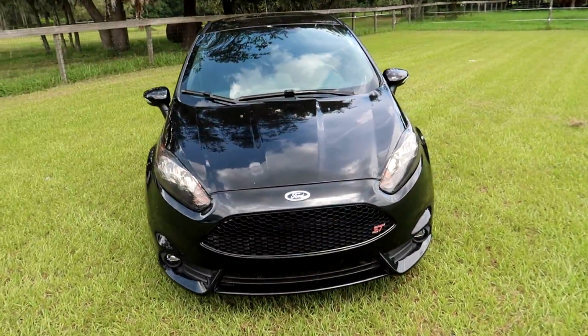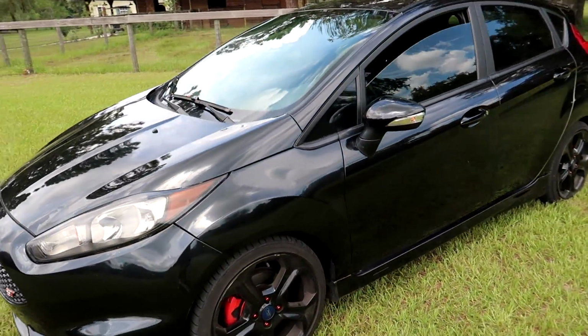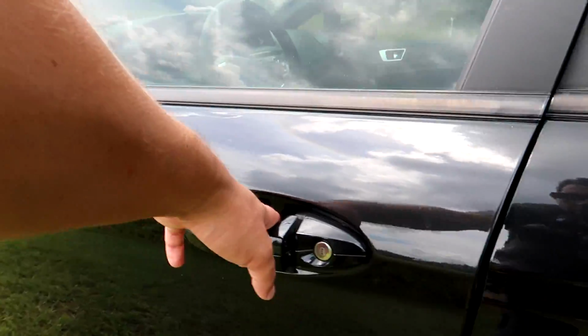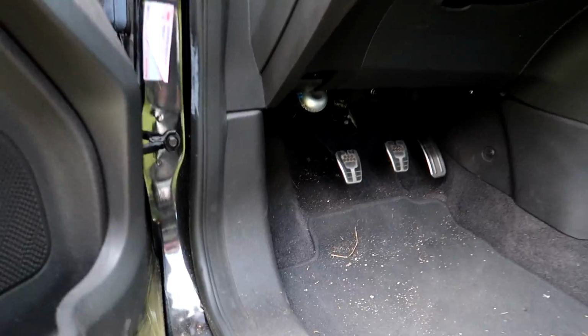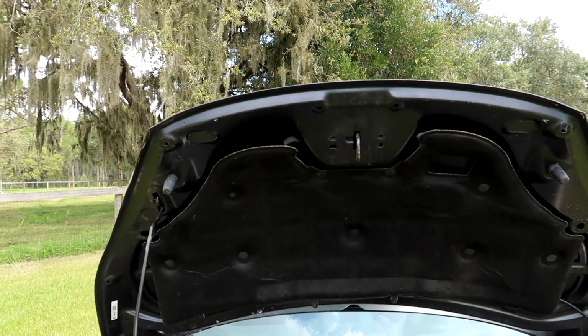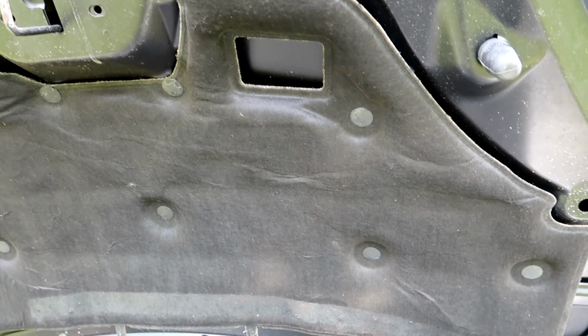Now, with our quick visual inspection of the Fiesta ST, we can tell that this car had damage in the front end due to its body lines. So, to investigate further, we'll want to go ahead and pop the hood. Underneath the hood is where a lot of body shop secrets lie, and we can actually start literally underneath the hood with this hood insulating blanket.